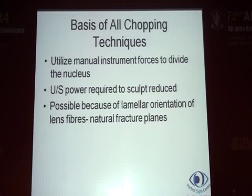So let's see, what is the basis of all chopping techniques? They utilize manual instrument forces to divide the nucleus. The ultrasound power required to sculpt is thereby reduced, and this is possible because of the lamellar orientation of the lens fibers, which provide natural fracture planes.